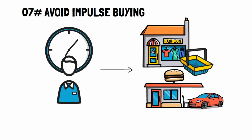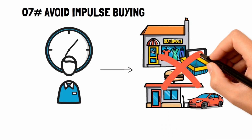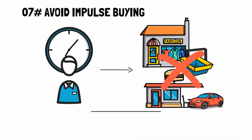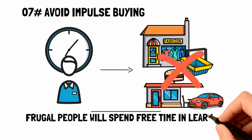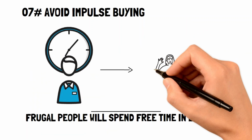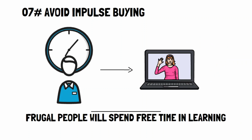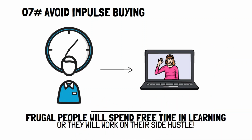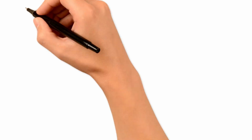But frugal people know that the impulse buying strikes at the times they least expect it, so they're prepared. A frugal person already has their lunch made and brought to work, so there's no worry of getting takeout. And instead of going shopping at the mall or shopping online, a frugal person will use their lunch to learn a new skill or to work on their side hustle, so they can rack in some more cash and make life that much easier.